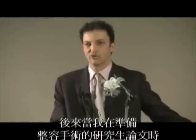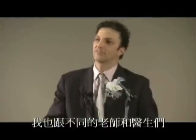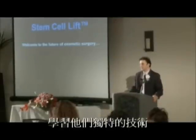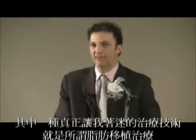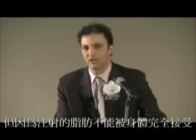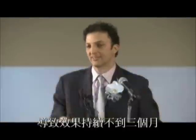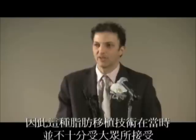we obviously learned all the traditional ways of doing surgery, and we learned from different teachers and from different doctors how they would do their treatments. And one of the treatments that I was really fascinated by was the fat grafting treatments. The fat grafting treatments had a poor reputation in the old days because a lot of the times the fat that was injected wasn't being taken very well into the body. And they would last 3 months or so, and then it would go. Or they would get very poor results, and people didn't like it.